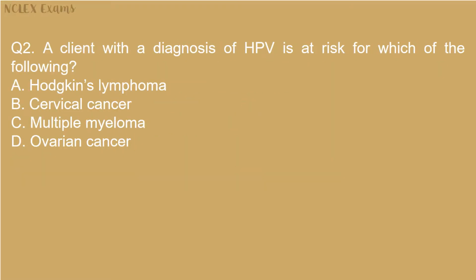Question 2. A client with the diagnosis of HPV is at risk for which of the following? A. Hodgkin's lymphoma. B. Cervical cancer. C. Multiple myeloma. D. Ovarian cancer.